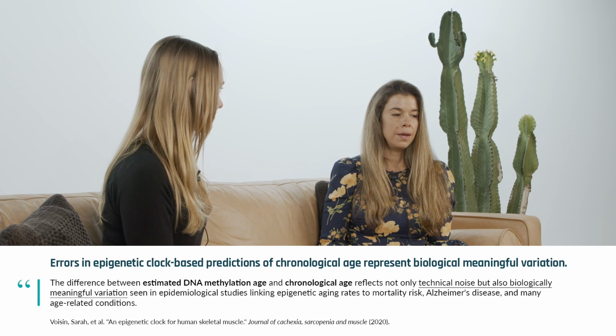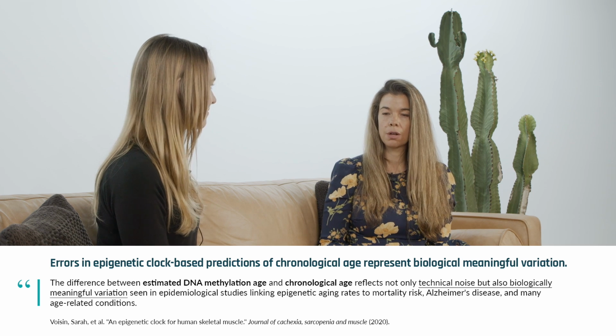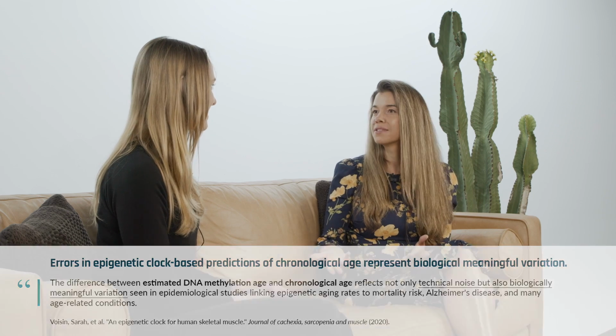What do you think the major advantages of using these epigenetic aging clocks are, in terms of their use?